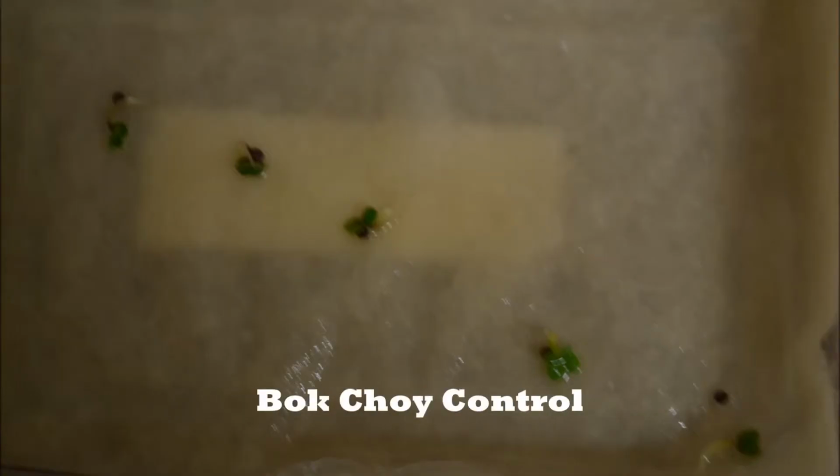So what happened? It seems the hydrogen peroxide did not affect the speed of seed germination as much as the health of the plants. Lack of roots, minimal leaf development, and unhealthy leaves were seen in bok choy and radish seeds. The roots of bok choy were particularly short, with some having hardly any growth.